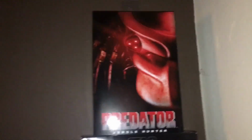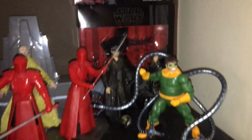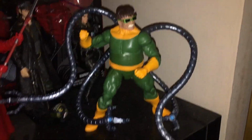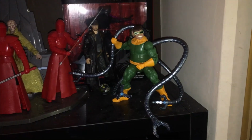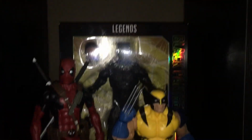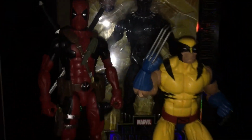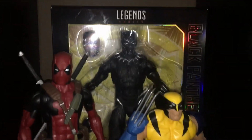I have the classic Jungle Hunter Predator in the package still. And Doc Ock is hanging out over here in the Star Wars section because I haven't got a spot for him yet with those awesome tendrils. So very cool with the Marvel Legends Doc Ock. And then I got the Black Panther 12-inch on clearance. That thing is awesome. And then there's the Wolverine that I reviewed. And Deadpool I reviewed. And behind there's the black suit Spider-Man still in the package.